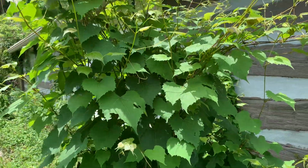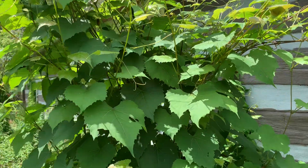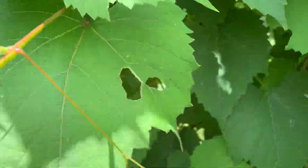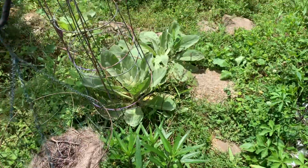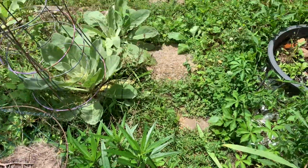But yeah, the wild grape is doing really well, and I forget that the reason I allow wild grape to grow is so I can eat these. I have not been eating it. Other things have been eating my food. Yeah, I still haven't moved that. It's the Maximilian sunflower. I still haven't moved it.